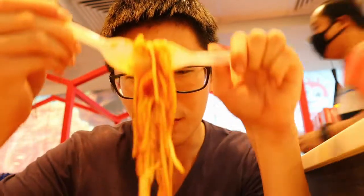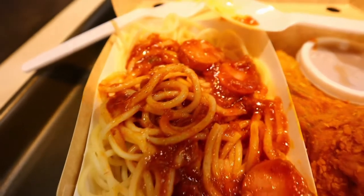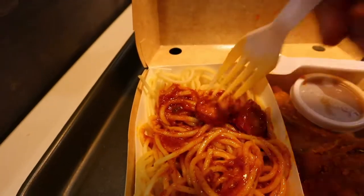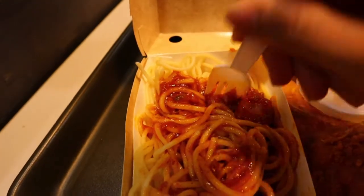Although I am going to give the pasta a try, the sweet Filipino spaghetti, and see if it maybe redeems itself. Let's try this out. Even the spaghetti doesn't seem like the one in the Philippines. The sweet sauce is a little bit off. I don't know how to describe it. It definitely seems a little bit more oily, more greasy, not as good as the ones in the Philippines.